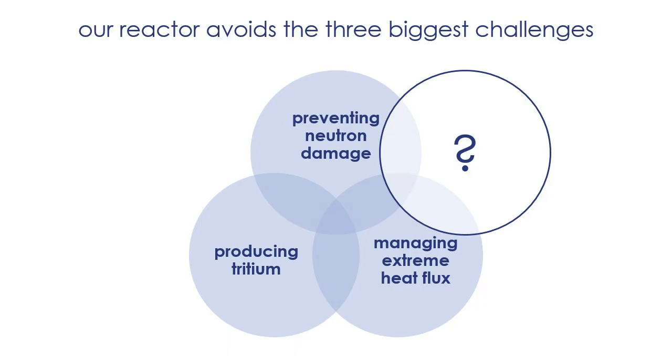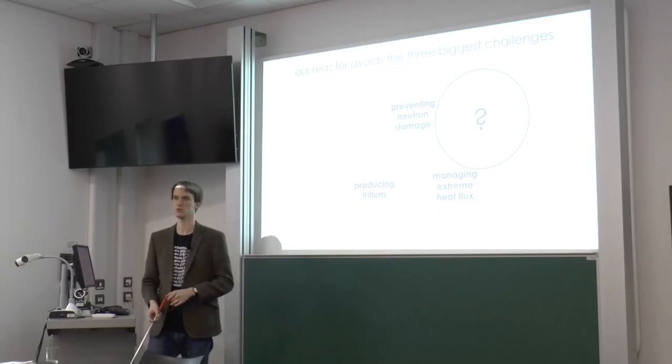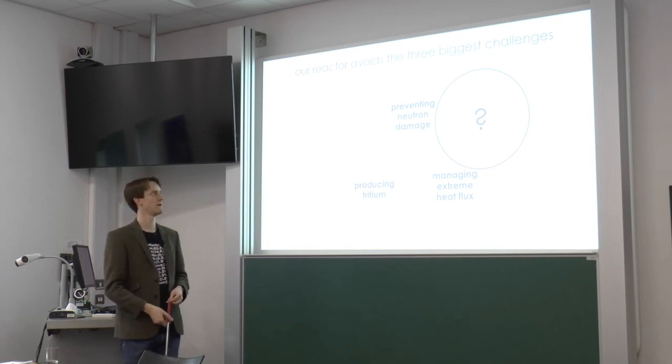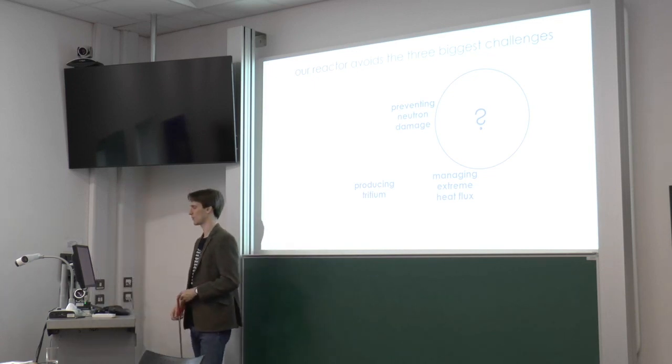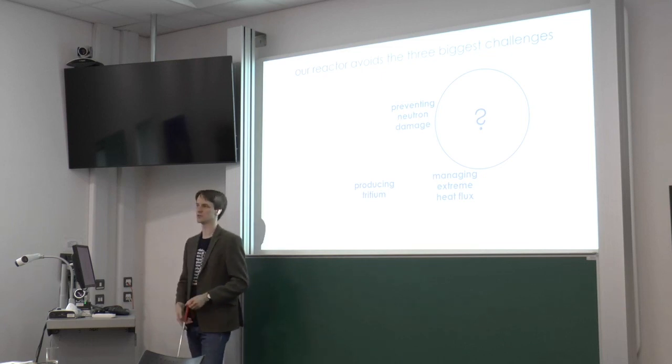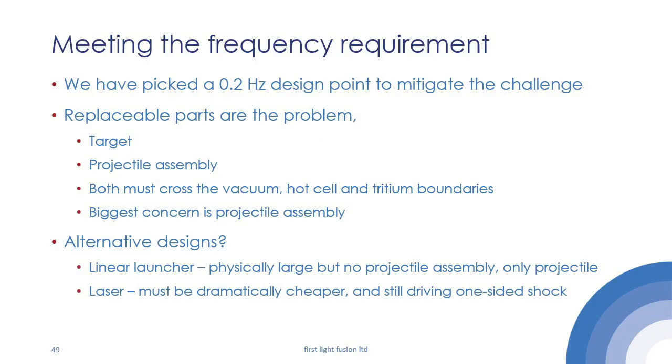Okay, so yeah, we think our reactor concept does avoid these 3 challenges, but obviously with something very new, there's opportunity, but there's also risk. So have we added something which is just completely unsolvable? We don't think we have, but we have got a list of the uncertainties which worry us most. And the top one is meeting the frequency requirement.